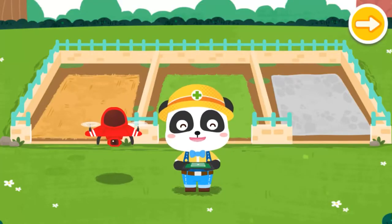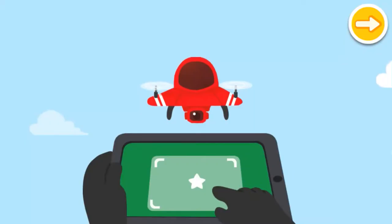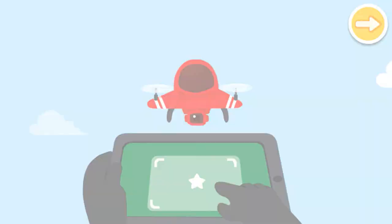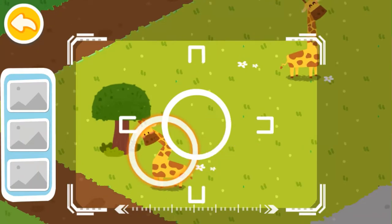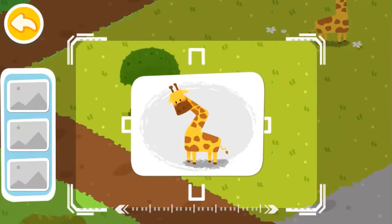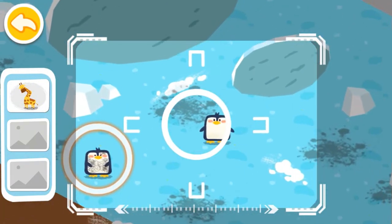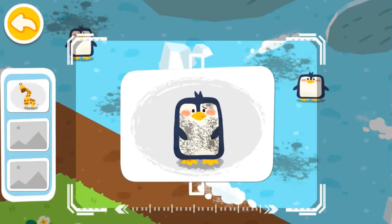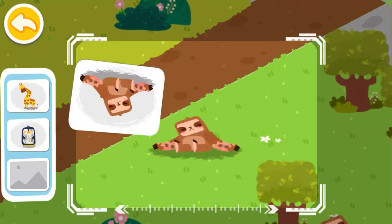I'm the animal keeper Kiki. Let's use a drone to find out which animals need our help. Drag the center position. A giraffe with an injured neck is found. A dirty penguin is found. A burned sloth is found.